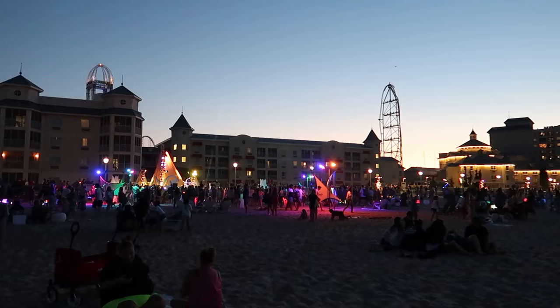We were trying to find a seat because we don't have a blanket or towel to sit on the sand or anything, which we would have done had it come to that. But a lovely family was sitting on these glow cubes and they just happened to be leaving as we were walking by. They offered them to us. Thank you so much. And now we have glow seats.